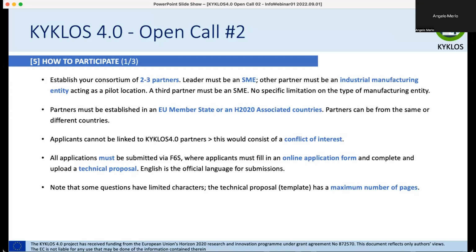And the other partner must be an industrial manufacturing entity. We're not being specific about the sector because manufacturing is such a broad area, and that partner is also where the experiment is going to take place, where the pilot activities take place. A third partner can participate. It must be an SME. They can help with the technology development, with commercialization, and with any communication aspects that you want to carry out as part of your project.